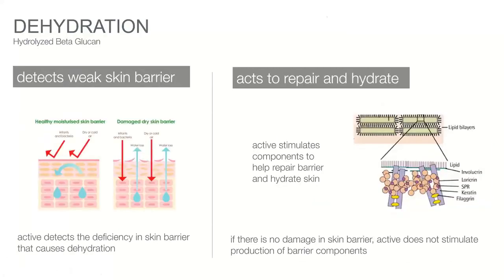dehydration, we're using hydrolyzed beta glucan. Here we're detecting a weak skin barrier. So you will know that when we have a weak skin barrier, one of the things that can happen is that we get dehydration because the water can more easily evaporate from inside the skin. And it obviously lets irritants in as well, which is also bad. And what the active does is it detects a deficiency in the skin barrier. It then takes action to stimulate two components of the barrier, involucrin and filaggrin, and that helps to repair the barrier. That then sets off a whole load of other processes inside the skin, which ultimately leads to the generation of hyaluronic acid inside the skin, which obviously hydrates the skin.